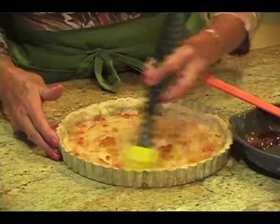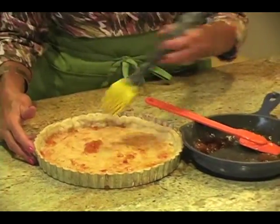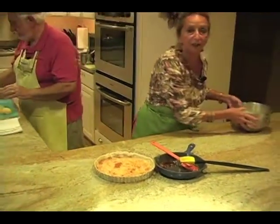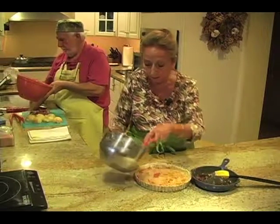So I just give it a quick brush with a little bit of the jam, and then I will add the pastry cream. And while I'm doing that, Mario is slicing the white peaches that we got at one of our local farm stands. Absolutely delicious this time of the year. If you haven't had a white peach, you really need to try one. They're awesome.